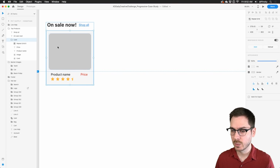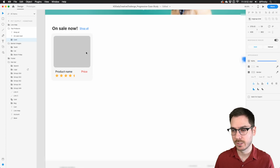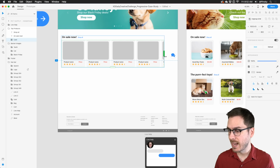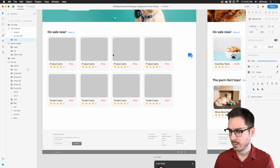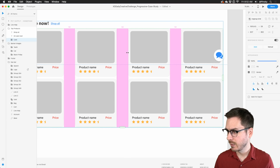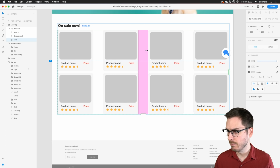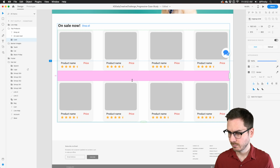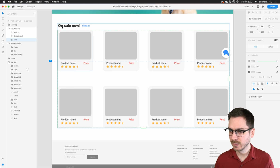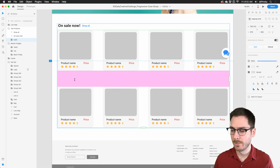And once that's done, once we have our first card, I can Command or Control R to create a repeat grid and just drag out a few extra entries across my artboard. So I'll drag 4 down and 4 across. Then I can adjust the padding by just hovering in between any of the cards and moving my mouse just like this, and doing the same over here. Perfect. I'm leaving a little bit of room because I do want another title in this section here.